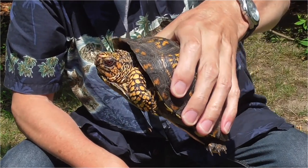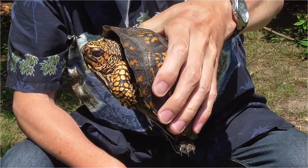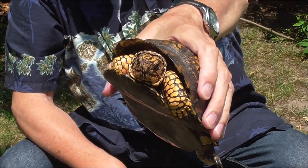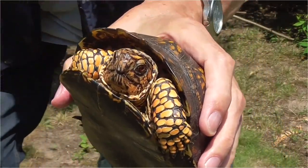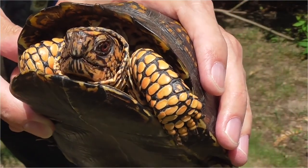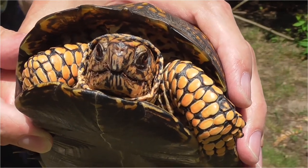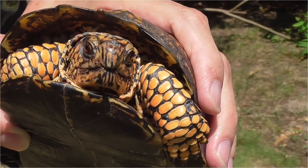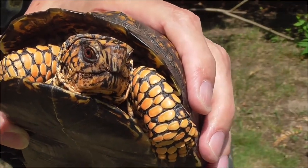Let's hope his head would come out. When I found him, he did box up. He closed right up. See if I can get in here. What a beauty. Gonna take him back today to the exact same spot I found him.